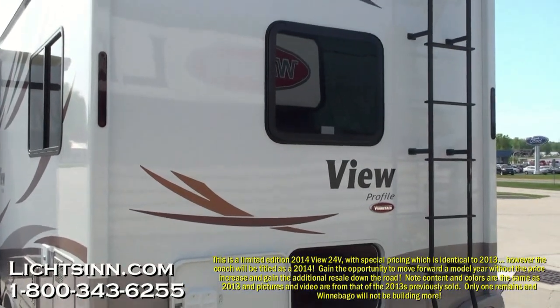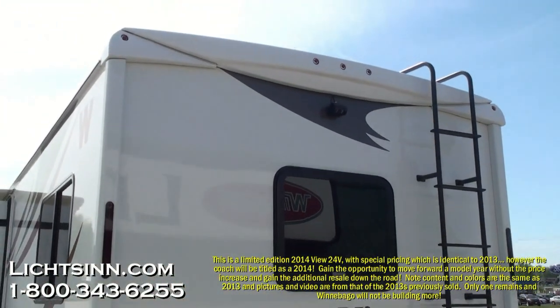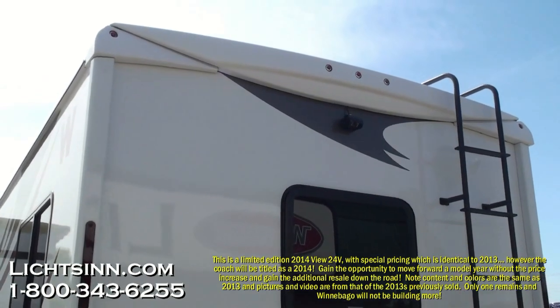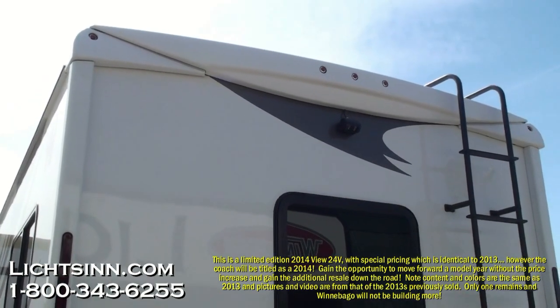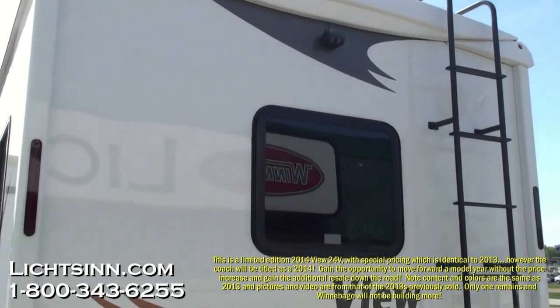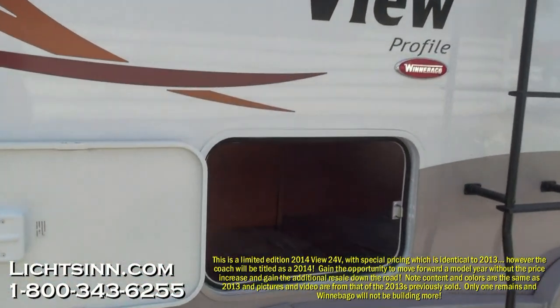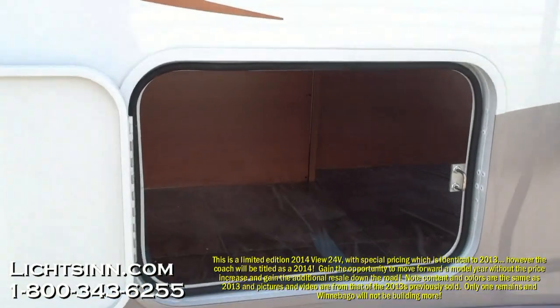On the rear, you'll see the factory installed 5,000 pound towing package. Tremendous amount of exterior storage. The spare tire is recessed up underneath the chassis, and the rear ladder takes you up to the standard rear view camera monitoring system that integrates with one-way audio, as well as Winnebago's patented one-piece fiberglass roof.